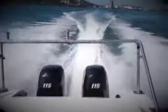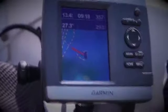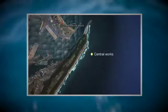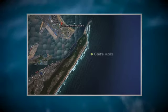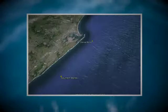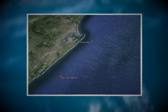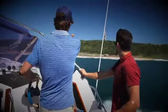Once a year, Stephen and a team of CSIR scientists take to the seas to test two sewage outfall pipelines 12 kilometers apart. The Central Works pipeline extends just over 3 kilometers out to sea and pumps mostly domestic effluent. The 4-kilometer Southern Works pipeline discharges domestic and industrial wastewater. Stephen took us out to see where the pipelines end.